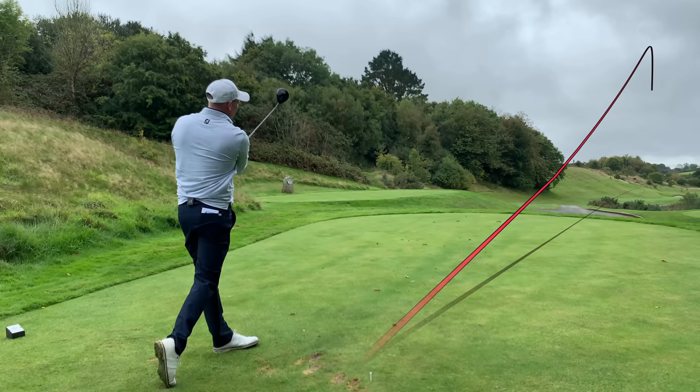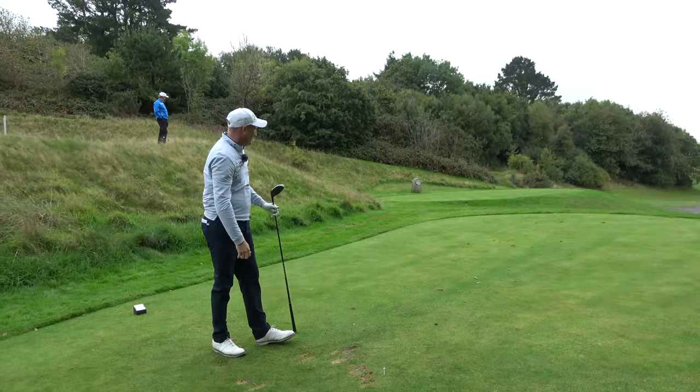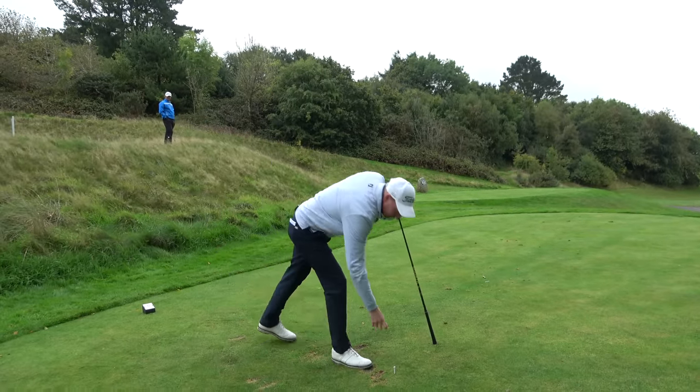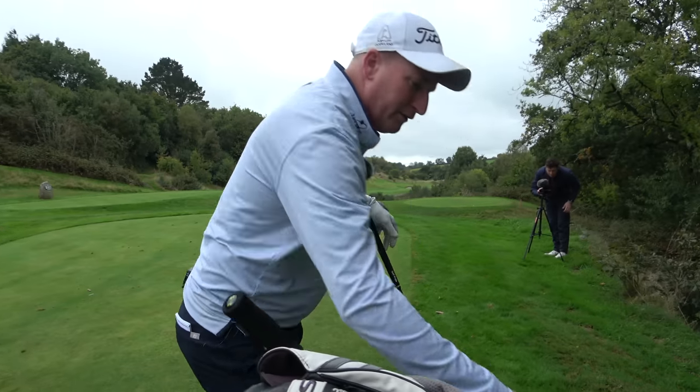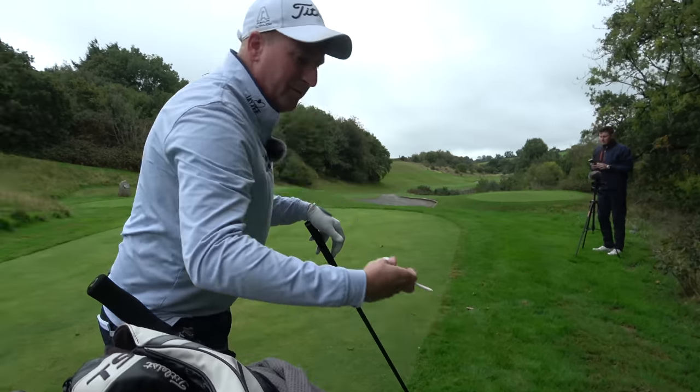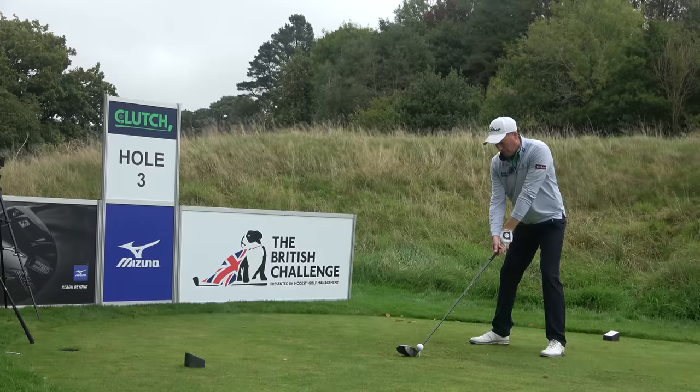Oh, I love that. Nice. Great swing, that. You can't really hit drivers on the range, so I'll probably hit another one just to get used to it, to see if that wasn't a one-off.